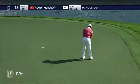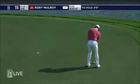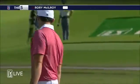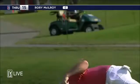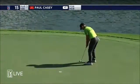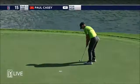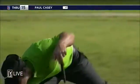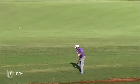So he plays well at East Lake. It's a good golf course for him. And another birdie, so that's 4 birdies in a row. 12, 13, 14 and 15 for the Northern Irishman. Pretty much straight up the hill here for Casey. Shouldn't be much in it. That was a good stroke. All right. Mickelson at the 18th.